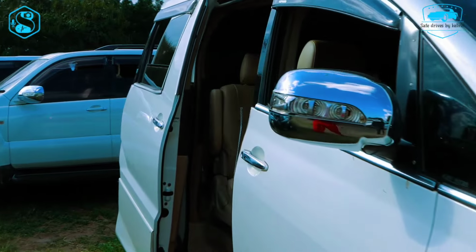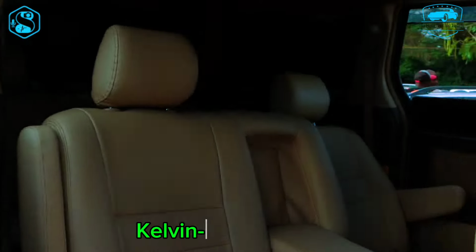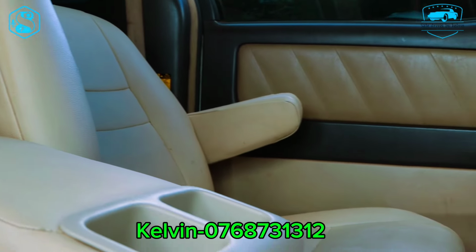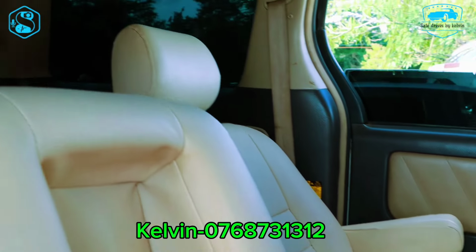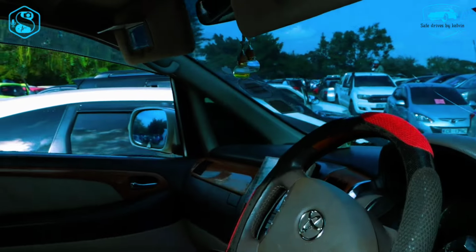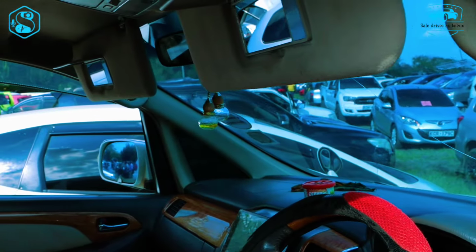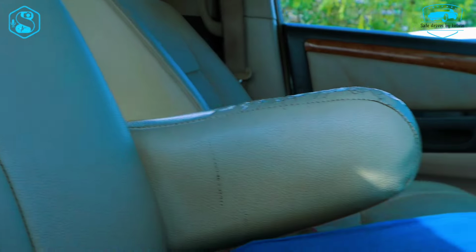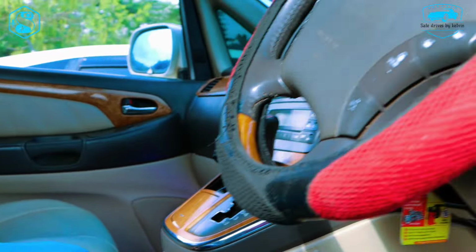So we have some leather seats right over here. Isn't it leather seats? Leather seats zingine kali kali, by the way. 7-seater. Safe Drives by Kelvin. Just look at that car. With 850,000 Kenyan shillings, isn't it mzuri na waletea huku nje?